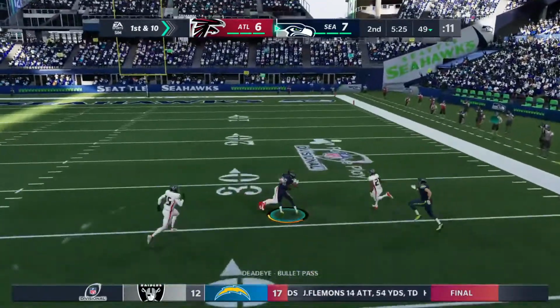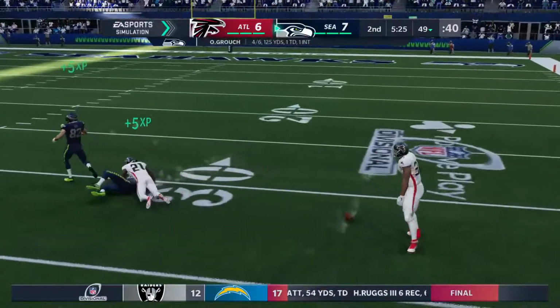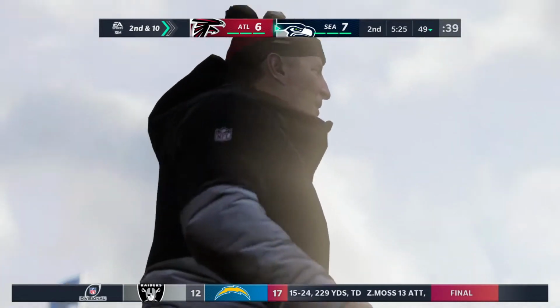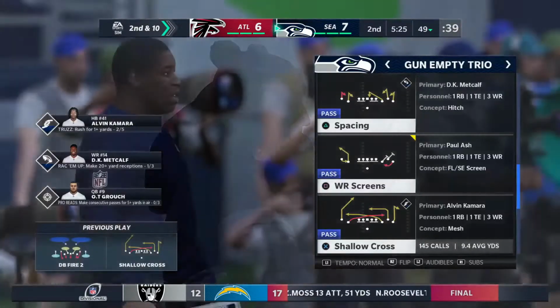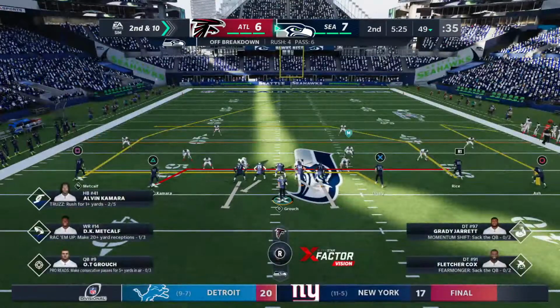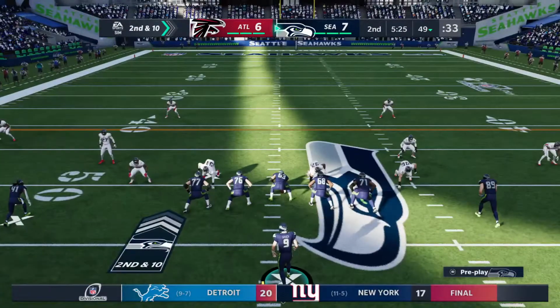Now a shotgun snap as they'll look to throw. And that's going to be incomplete. Too tough to hold on to that one. It's 2nd down. Well, that one's all about the defender making life difficult for the receiver. Very tough for a guy to hold on to the football through all that contact. He ends up forcing the incompletion.